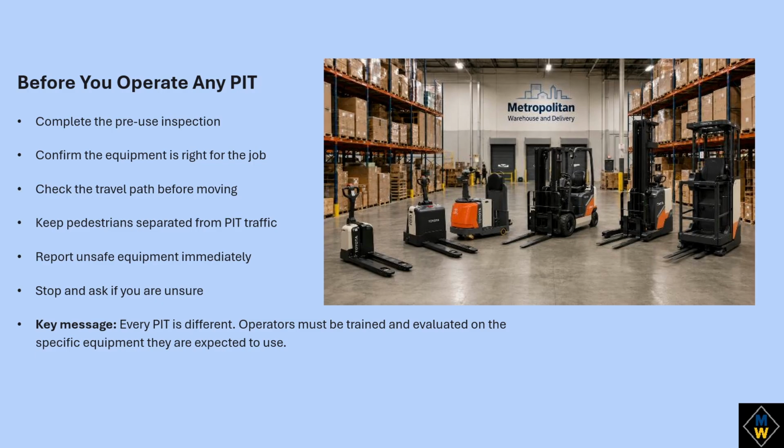Key message: every PIT is different. Operators must be trained and evaluated on the specific equipment they are expected to use. Your certification on one type of PIT does not authorize you to operate another type. If your role changes, if new equipment is introduced at your location, or if you transfer to a different Metropolitan facility, you may need additional training and certification before operating unfamiliar equipment. Always confirm with your supervisor.